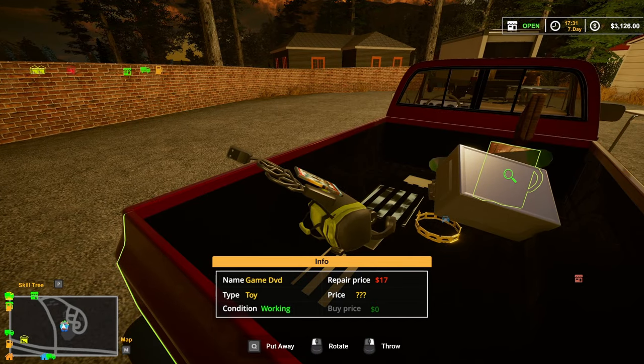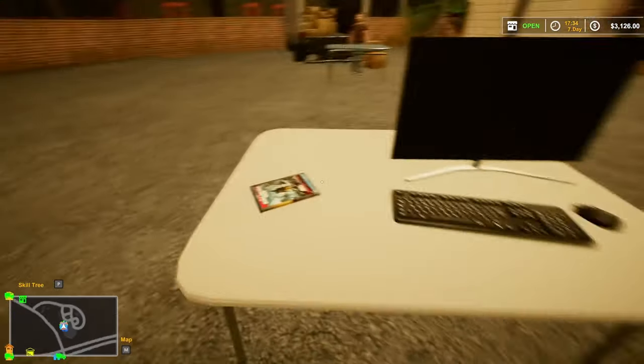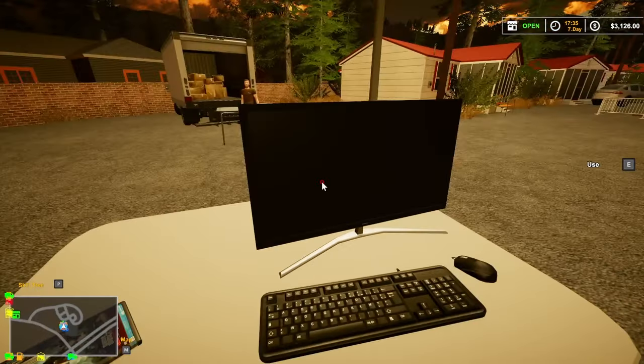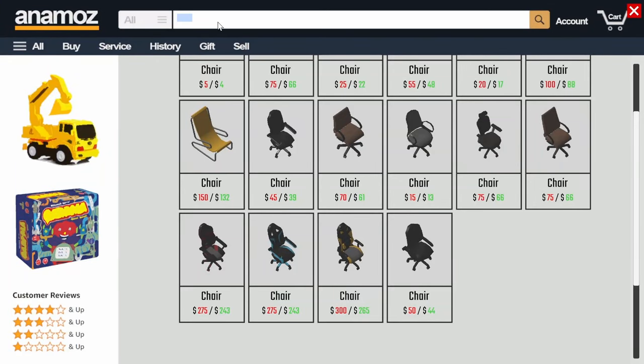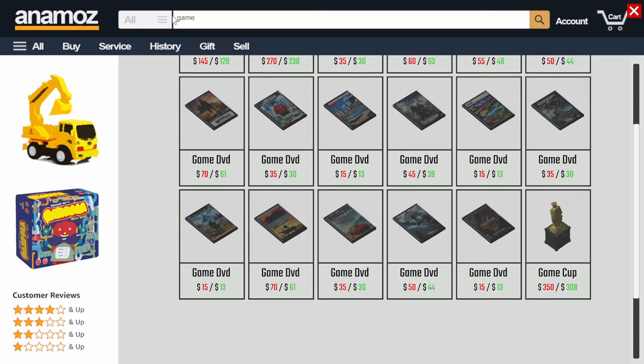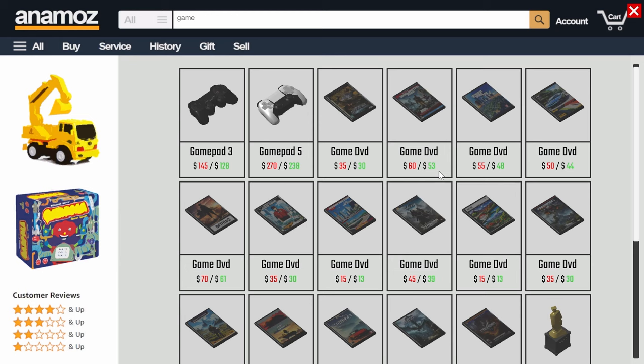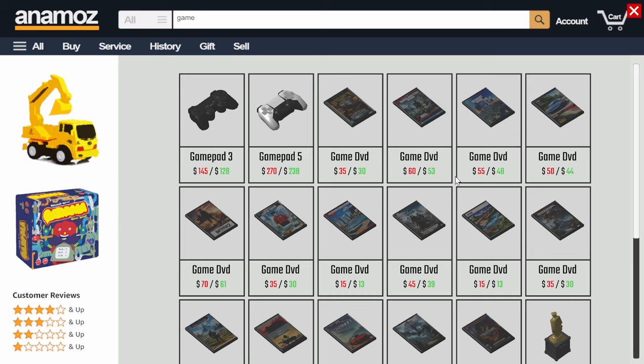DVD. Yeah, repair price $17. Let's take a look and see, is there any that are more expensive? Oh, it's a player game. Oh, wow. Did they do an update? Because they were all selling for $5. I don't believe I've been selling them for $5. That was $60.